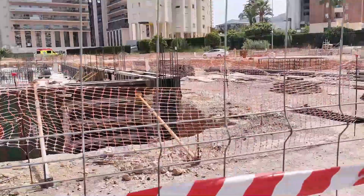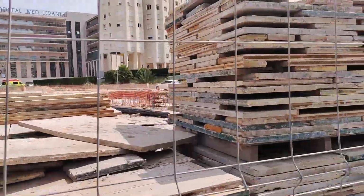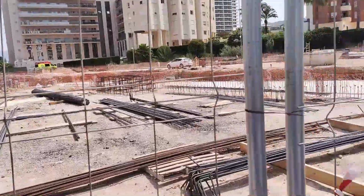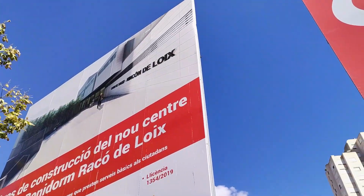The project has a budget of €4.3 million, with an expected completion time of 23 months in total, and this spacious new facility will replace the current ambulatorio, or health centre, on the adjacent street of Avenida 1 Fuster Zaragoza, which runs down to the bi-weekly outdoor market.